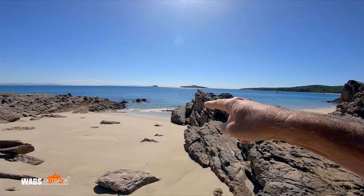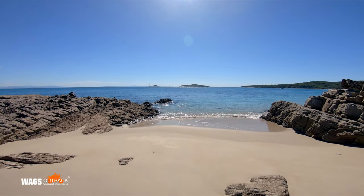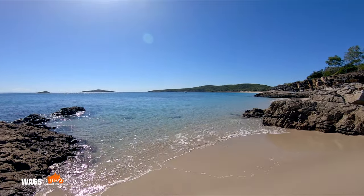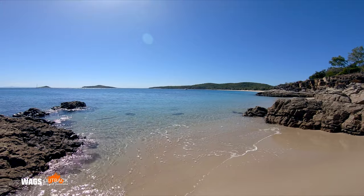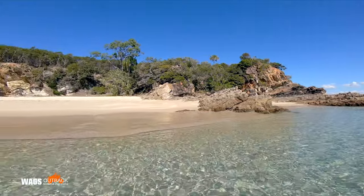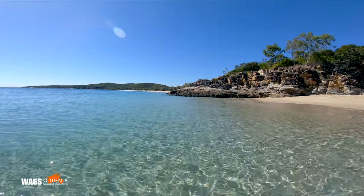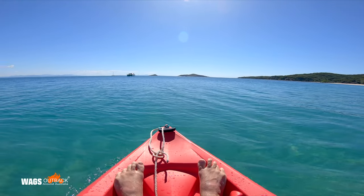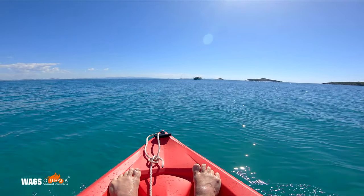Well, that's my beach, and this one's Deb's beach. That's just gorgeous. Forget about the world when you're over here. Water's so clear, just about drink it. It's hard to hold the GoPro stick and paddle. I'm trying to keep it level for you. Heading out to the aircraft carrier.